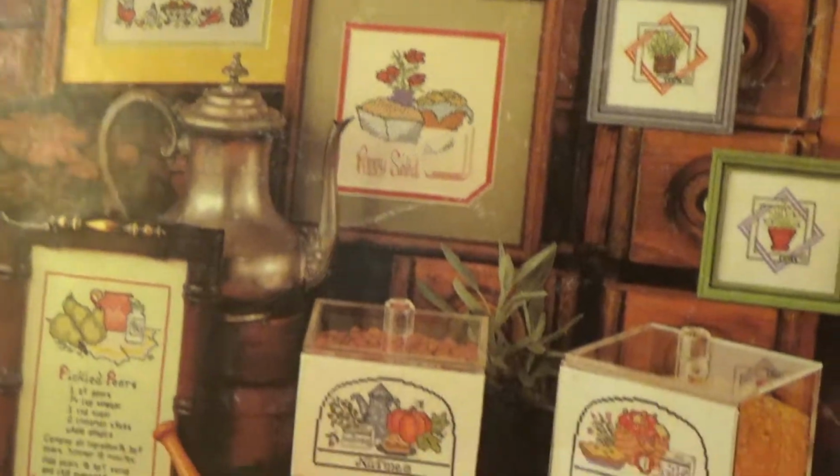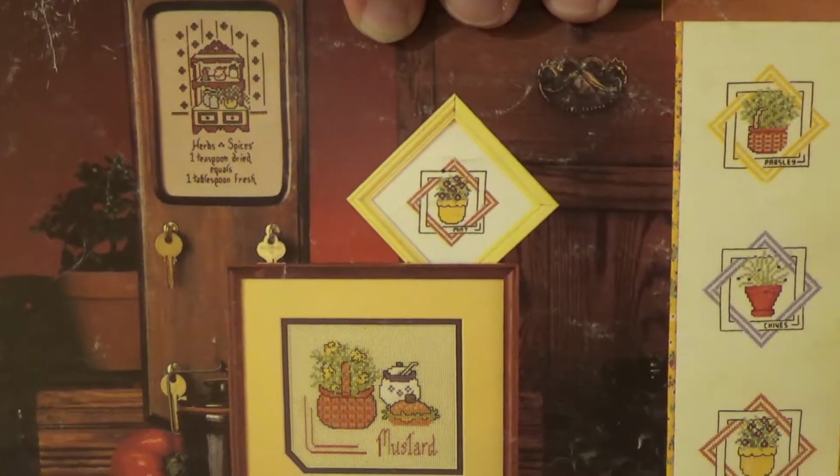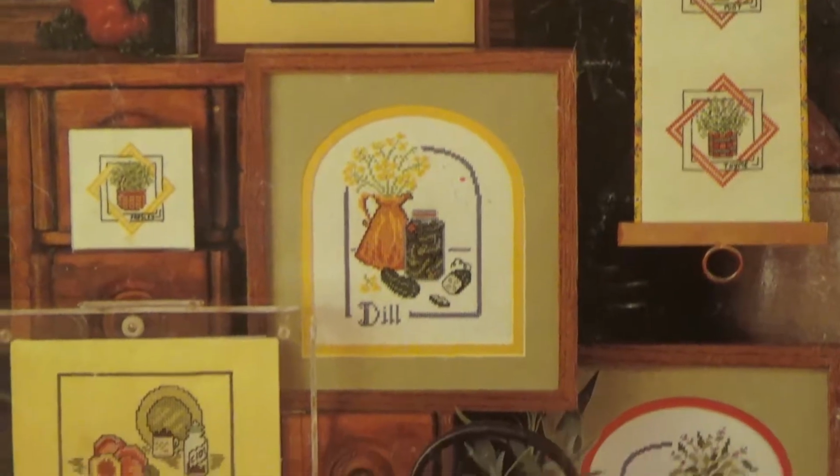Alright, so next is herbs and spices charted for cross stitch. It's a whole bunch of cute patterns that'd be nice for the kitchen. I love these kind of things. The old, very old patterns. What year is this from?